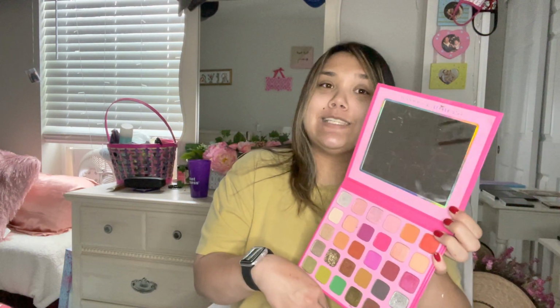I love how big the mirror is. The mirror in this palette is freaking huge. I love it so much. So if I had to rate this palette, I would give it a solid 8 out of 10.